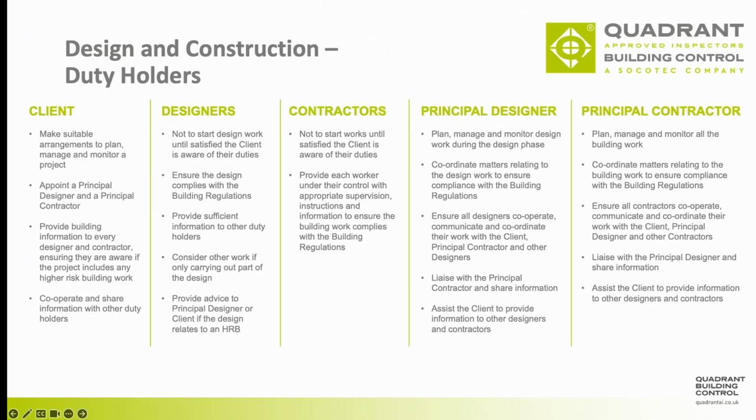So if you are the principal designer and you're on a smaller domestic scheme and you've been identified as a principal designer by the client, you have those responsibilities, and also if you're the principal contractor, you have those responsibilities. So those duty holders will be defined at the point of application for building regulation approval, and then there could also be sub-consultants or subcontractors and also other designers which are involved in the scheme, which should also be described and identified as part of this process and the application process.